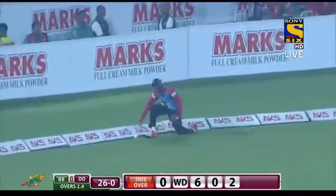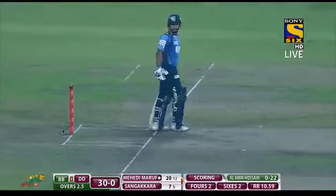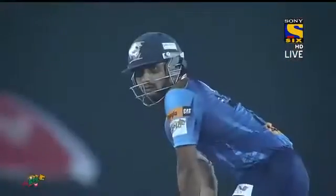Nicely done, delicate. This might be touch and go out. That's a terrible effort from the fielder. The commitment was not shown there. He seems half-hearted going into that shot. Very disappointing for the bowler, but the fielder really should have stopped that. A bit unlucky there, probably the young man there in the deep.